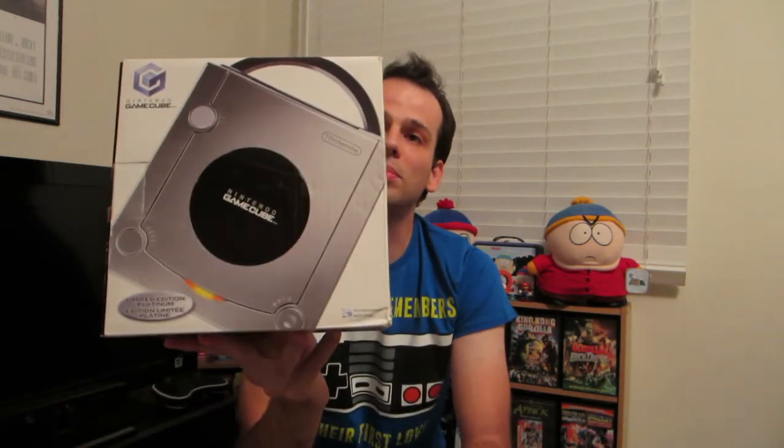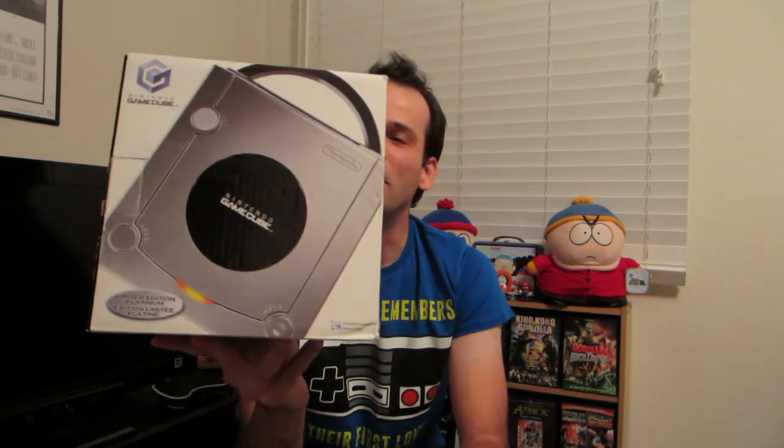Another boxed Platinum GameCube. And, oh hey Felix, there's my cat, he's here. A boxed Platinum GameCube, and this is really cool. It does have everything. It's got the cables, the controller, everything. It also came with a memory card, so that's really awesome to be able to pick this up as well.